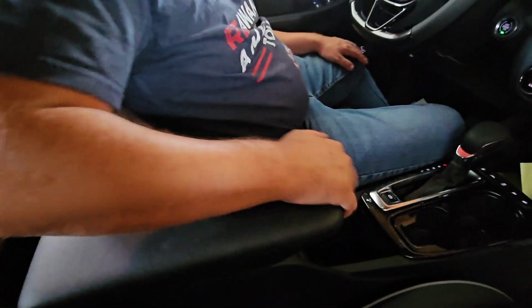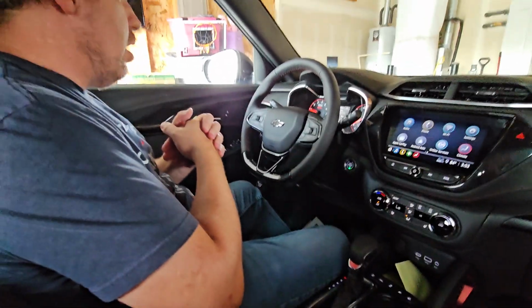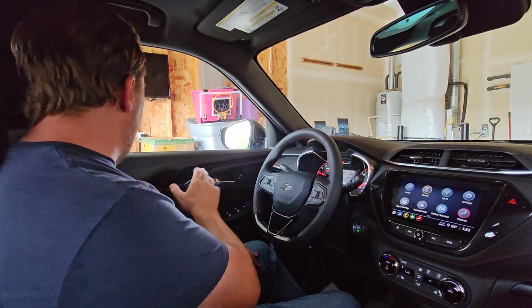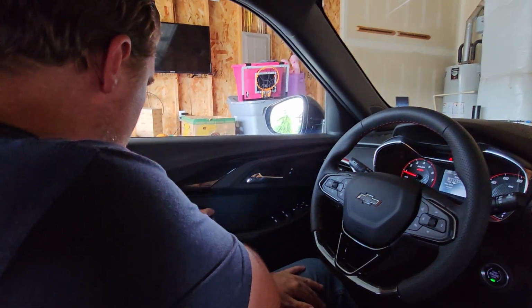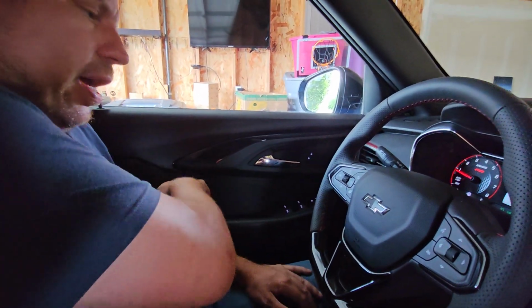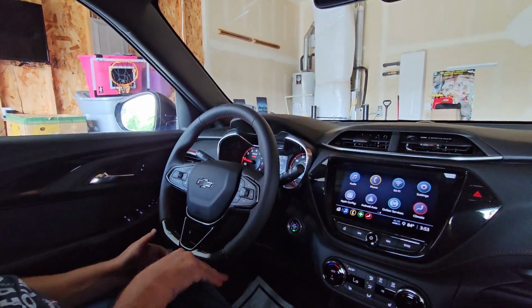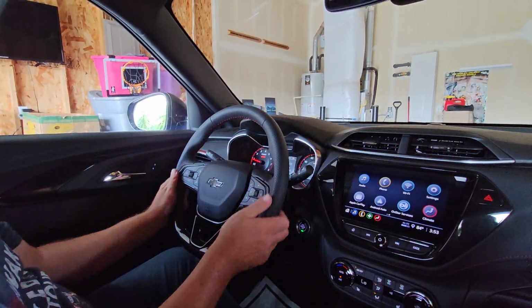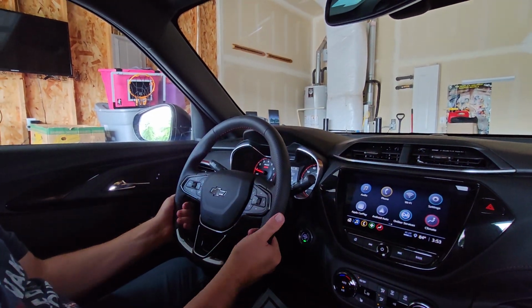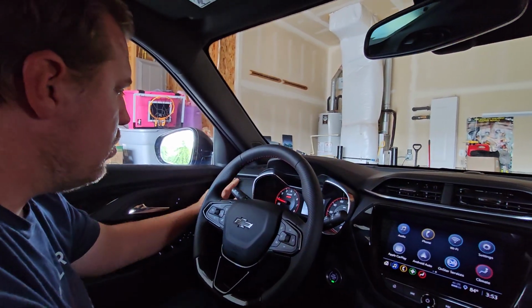This center armrest is somewhat padded. Not the most comfortable thing in the world, but the space is decent, and it does have an open tier storage. Got some storage up here, places to put the phone. And let's go ahead and look at the door panel. This is hard plastic. This is padded with some red stitching, which is nice. The armrest is somewhat padded, which is nice. The steering wheel has some nice padding to it, almost a flat bottom with some nice golf ball type material on the ends, leather wrapped. And then we have some more padding over here.